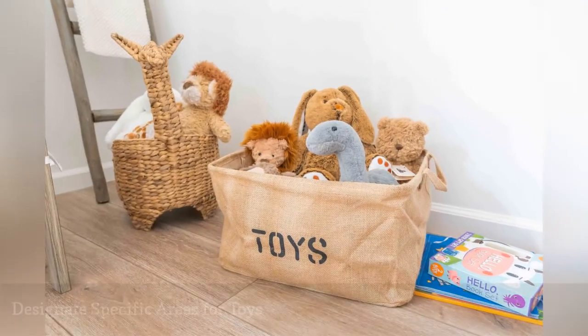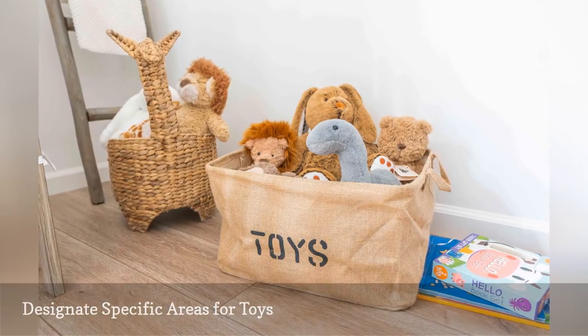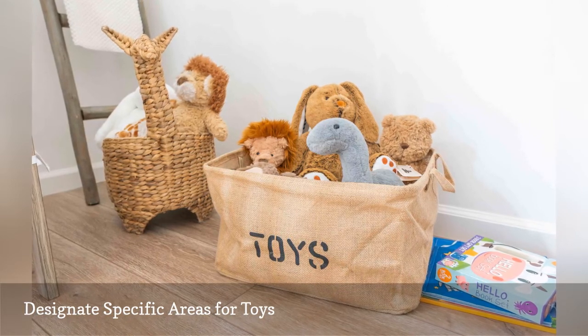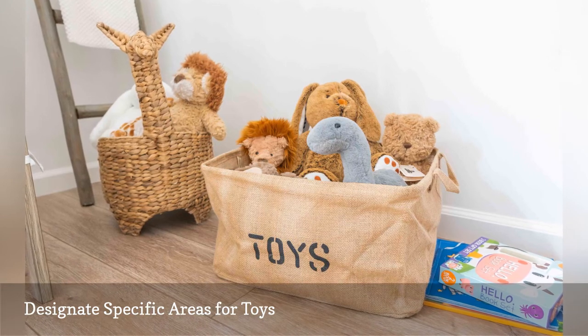Kids' toys end up strewn across the house, making your home look messier than it actually is. Get your kids in the habit of storing toys in the same place by designating specific spaces for toys, either in their rooms, a playroom, or a corner of the living room.